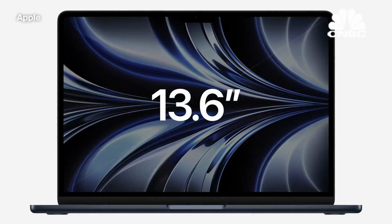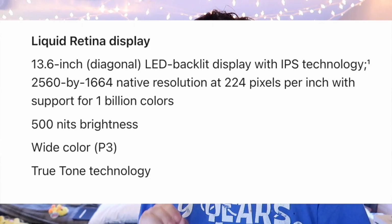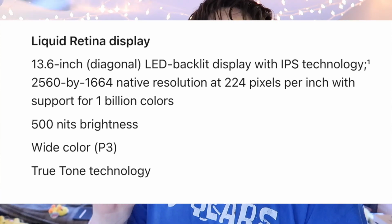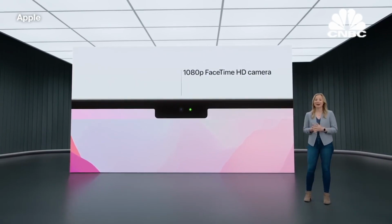The new Air has an updated screen, an all-new 13.6-inch Liquid Retina display with a resolution of 2560 by 1664 at 224 pixels per inch and 500 nits of brightness. What does that mean? I personally don't know. The new M2 Air also comes with an upgraded 1080p FaceTime camera that came with the new 24-inch M1 iMac, so it has better quality. I've loved the 1080p camera. It's way better than the other MacBooks I've had.